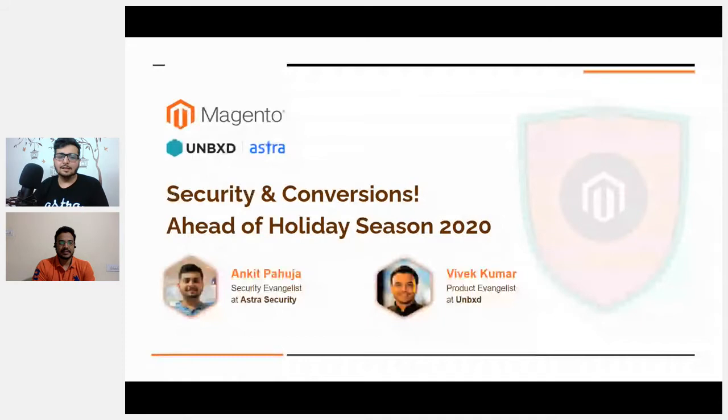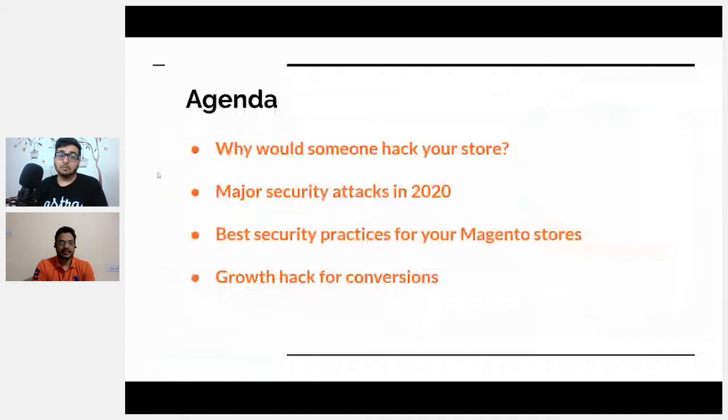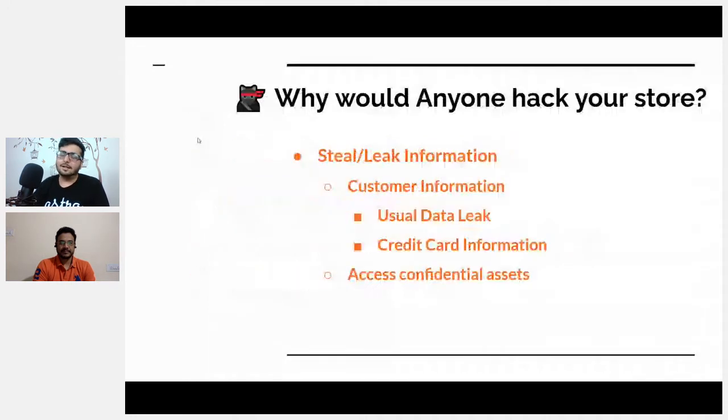Moving forward, I'll talk about why would someone hack your Magento store? What are the major security attacks on Magento stores in 2020? What are the best security practices for your Magento stores? And I'll tell you one growth hack for conversions that has worked massively for our customers with Magento stores, where I'll then ask Vivek to take you guys on a ride where he'll help you improve conversions for your Magento store. Okay, so let's just get started with why would someone hack your Magento store.